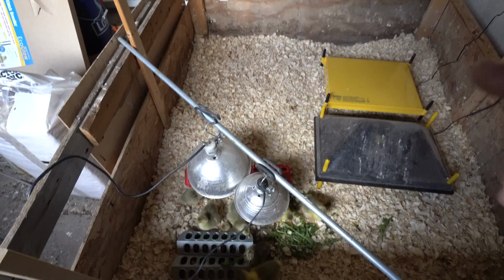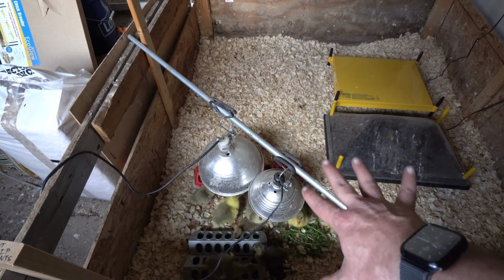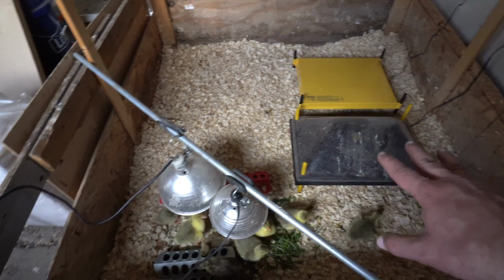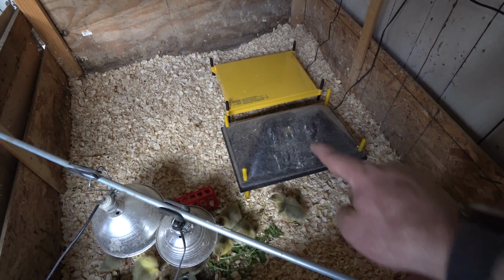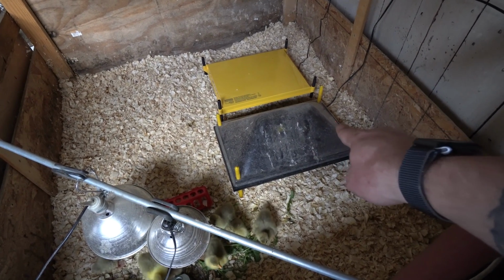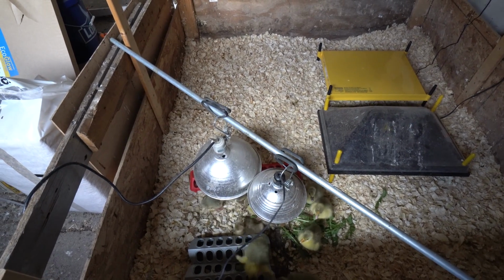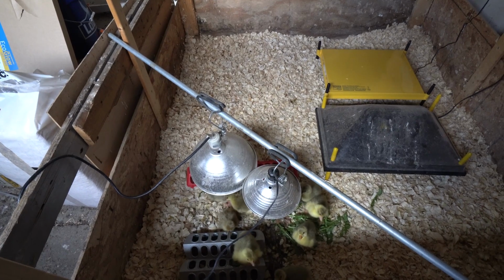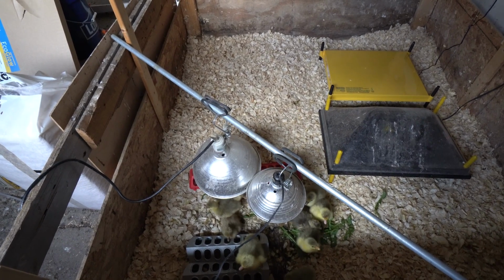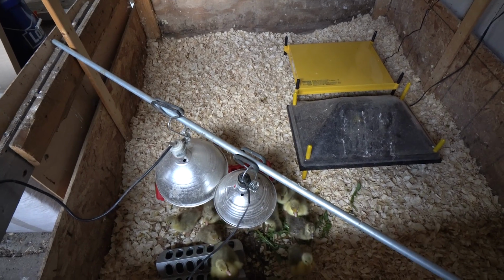You'll notice that I actually have 2 heat sources set up here. I have these heaters that are loosely over their food and water, as well as these brooder plates, which are set up for them to go underneath. When it gets really cold, they like to go under the brooder plates. I just have these here because lately at night it's in the 30s, and even during the day, like right now, it's about 55 degrees. And so because the ambient temperature is so cold right now, I just want to give them a little extra warmth as they're so young.